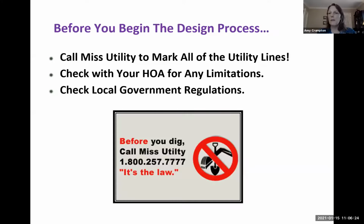But before you begin, I probably should have mentioned this earlier, you need to call Miss Utility and ask them to come and mark your lines. It's really helpful to understand where your utility lines are, where your sewer line is, where your gas line is, all that kind of stuff, because you cannot and should not be digging around a gas line. You should be at least 3 feet from the gas line in any direction. If you're going to be planting, you don't want to put something over top of that, right? So if you want to site a tree or put in big shrubs, big things, make sure you have this information. They come out and they'll either flag it or spray paint to mark it. And so then you'll have a better understanding of where this stuff is in your yard, okay?